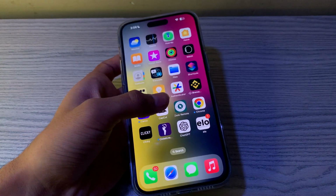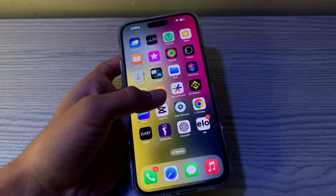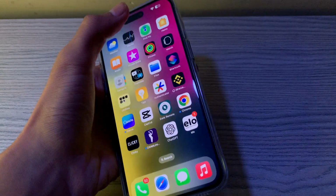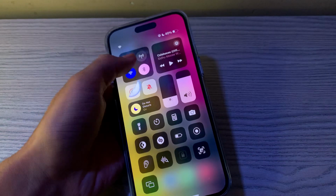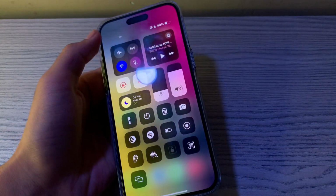So guys, our step number one is turn on the airplane mode and turn it off. If you're facing any network issues on your iPhone, the first step is to give your iPhone a quick airplane mode on and airplane mode off treatment. This little trick will help your iPhone connect to the nearest signal tower and get your mobile network back on track. So you have to simply scroll down from the top right corner of your screen and you can see your option airplane mode. Simply enable it, wait for a few seconds and then disable it back.